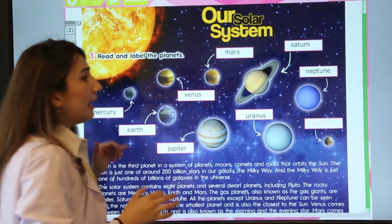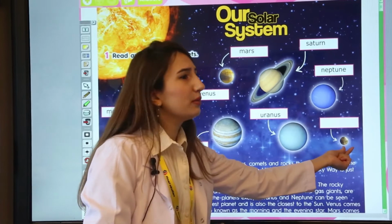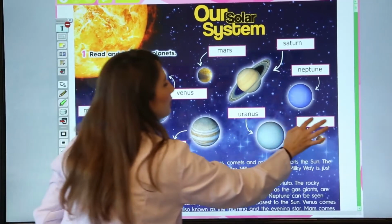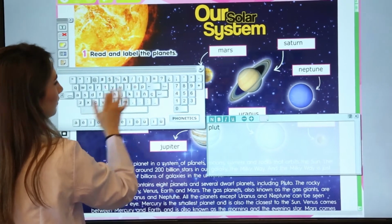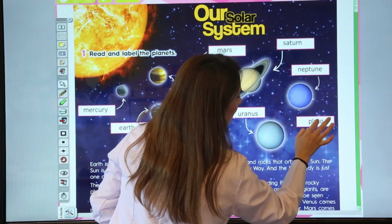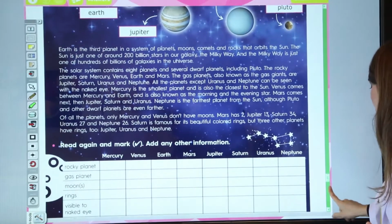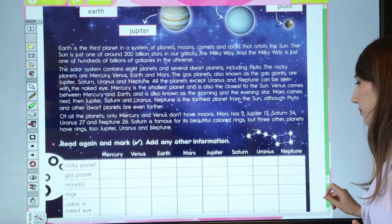Okay. And lastly, we have got a very, very small dwarf planet. Actually, it's not a planet, but it's a dwarf planet. And its name is Pluto, everybody. Let me write it for you. Okay. Pluto is here. So, let's check the other questions. Actually, we don't have questions, but okay.